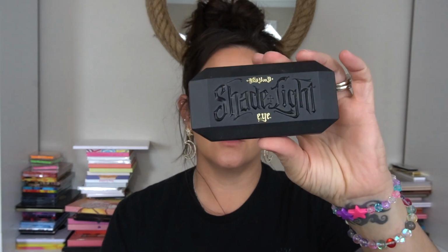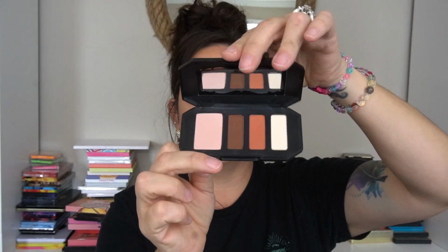Let's do Kat Von D. So I feel like she came out with a bunch of these quads, these Shade and Light eye quads. I feel like I had more of them, and I can only find this one. This is in Rust. I'm not big on quads, and I don't really need it, so it's gotta go.